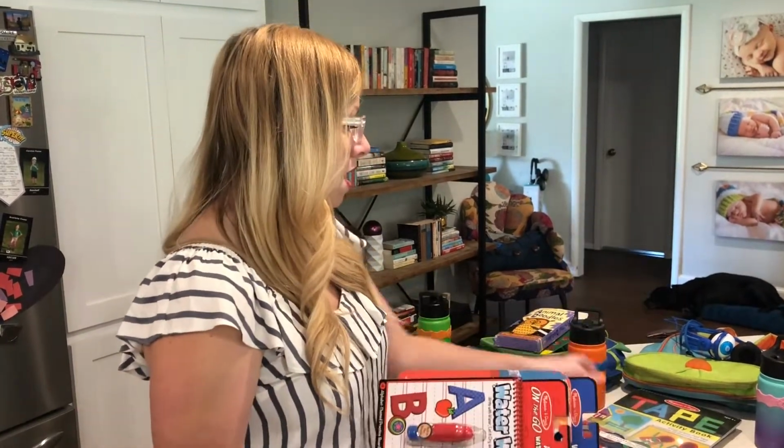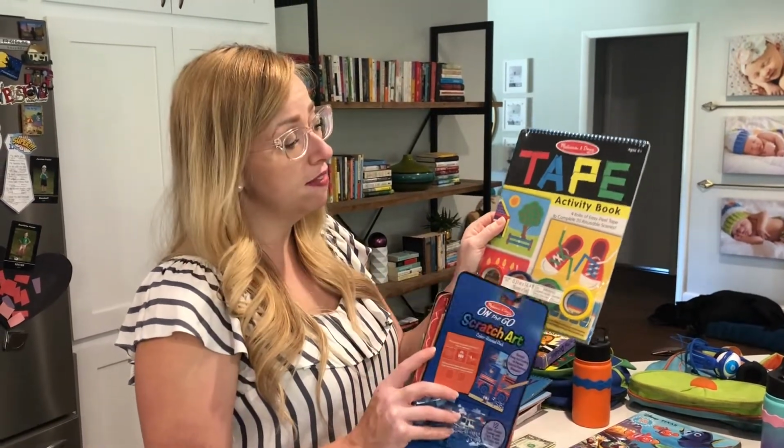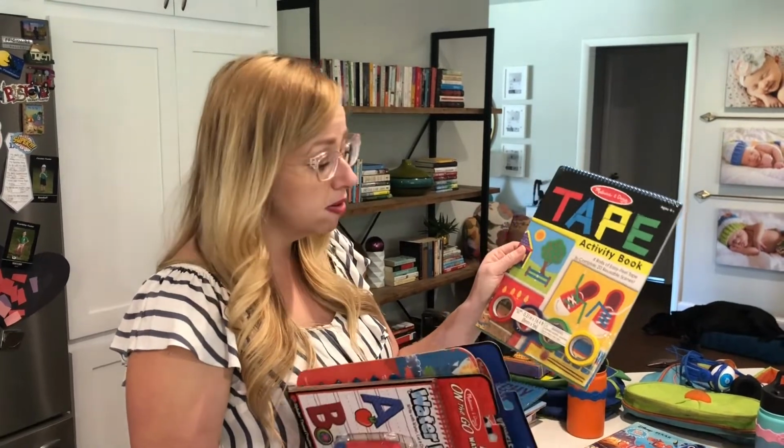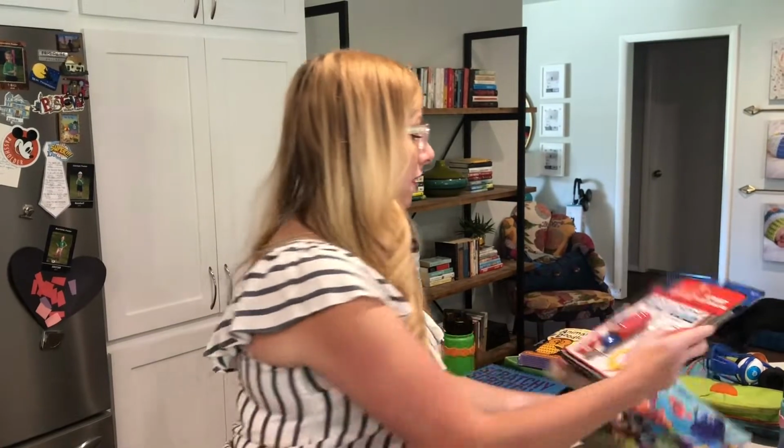Another scratch art for him. And Declan is learning to play with the tape. So this will be really fun for him, and it works on his fine motor skills. He's getting big enough to do stuff like this. And then of course the classic coloring book.